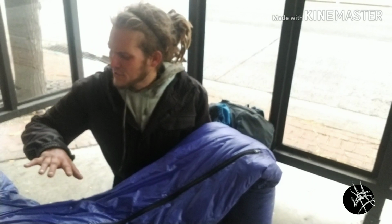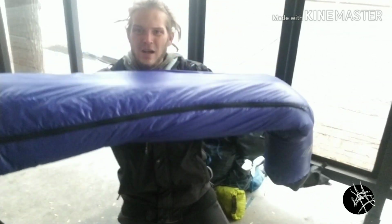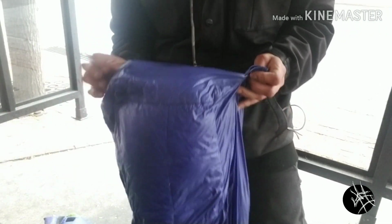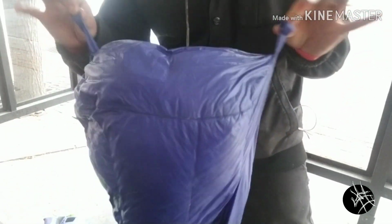But what you want to do is just lay it out before you go to bed for like 5 minutes and just let it puff up. Maybe if it feels like there's a lot of down towards the head or towards the feet, then just kind of use your hand to kind of spread it down, and it'll loft up nice and puffy. And also, there are these little straps right here on the bottom. These are used to hang it up, either to dry or to let it loft and let the down even out. Hang it up, make sure that the down gets nice and even.